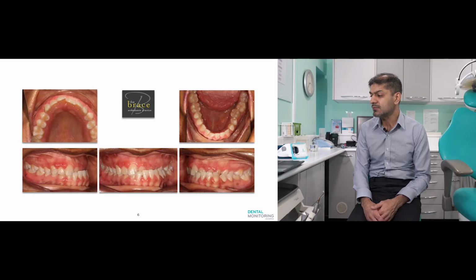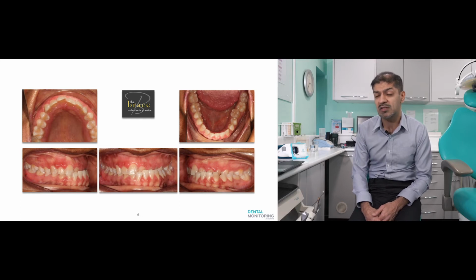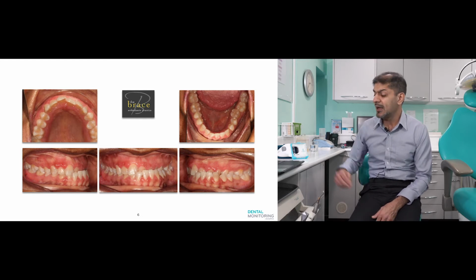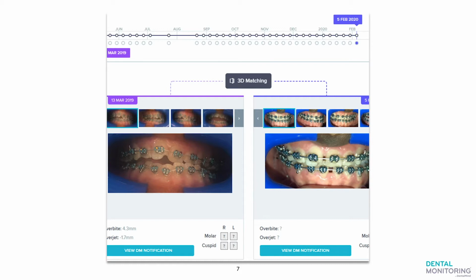So here's one of my braces cases, a pretty severe class 3 case with an anterior crossbite and wear of those front teeth. You can see on this picture, if you compare the left to the right, on the left-hand side the wire is not passive. There's a clear bend in the wire, so we know that this wire has still got some work to do, and it's not time to change it. Whereas on the right-hand side, almost a year later, the wire is looking a lot more passive, a much stronger indication that the wire needs to be changed.